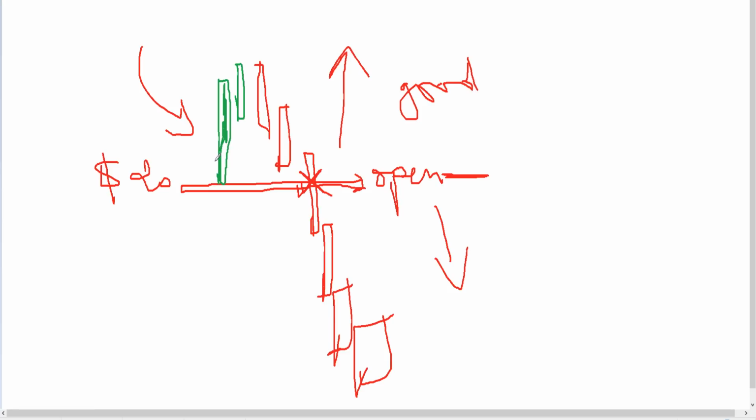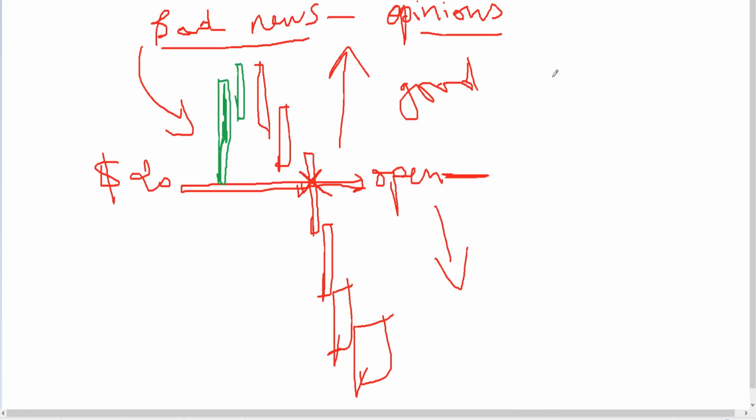Now, sometimes you see this green candlestick and you say, okay, it's bad news. Why are the people buying long? Some people are contrarian. It means they think that the news is not really bad news, but it could be good news that the USA is hitting Syria or something like that. So it depends on the opinion of the traders. This is what makes the price move up or down. It's just an opinion.